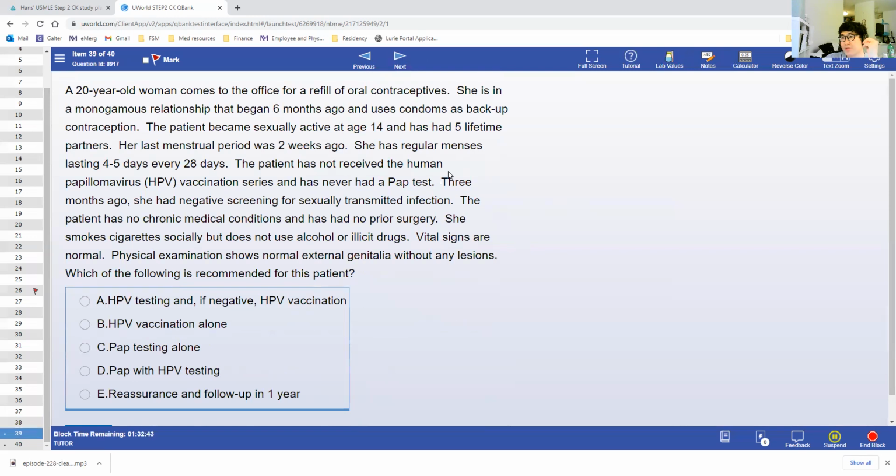All right, almost at the finish line. So this is about preventive healthcare in a 20-year-old. She is sexually active, has lots of partners, using condoms. She has not received the HPV vaccination series and has never had a pap test. So she would want both of those things. Negative STD testing, vitals are good, no lesions. All right, so which of these is recommended in this patient?